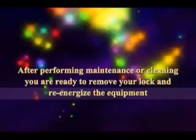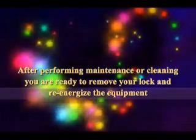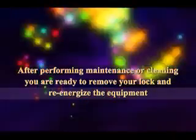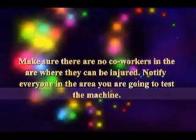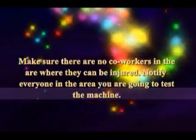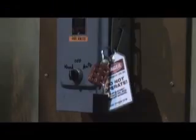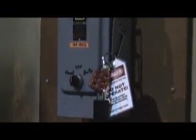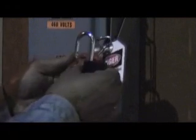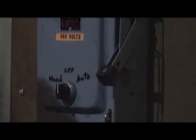After performing maintenance or cleaning, you are ready to remove your lock and re-energize the equipment. 4. Make sure there are no co-workers in the area where they can be injured. Notify everyone in the area you're going to test the machine. 5. Remove the lock and tag and switch the handle to the disconnect to the on position. Test start the machine using the hand-off-auto switch. Turn the switch to the on position. The machine should start.